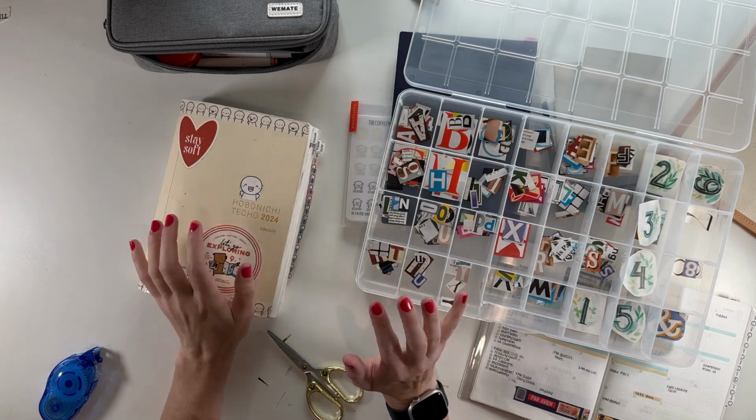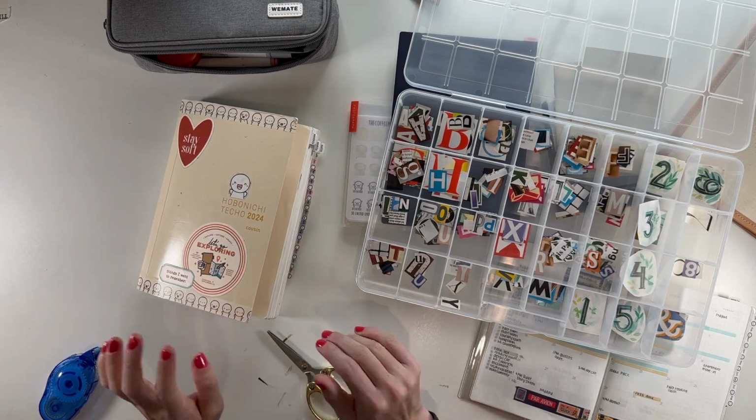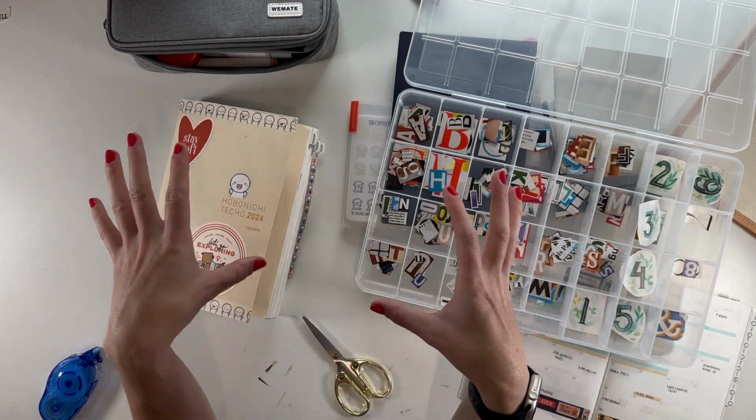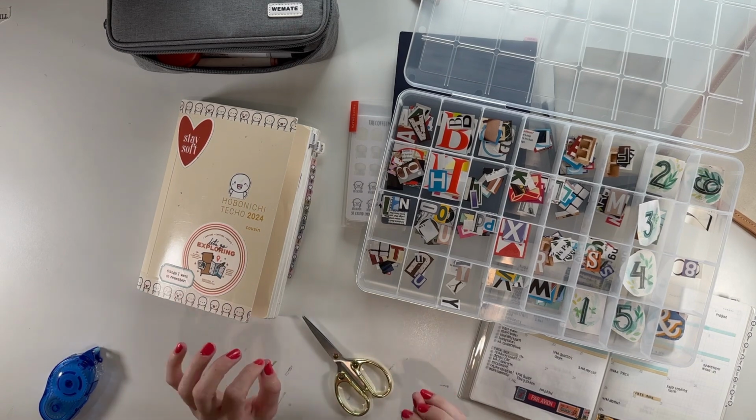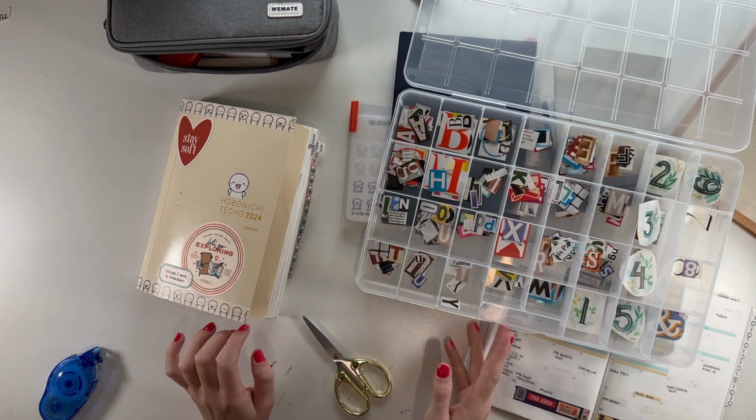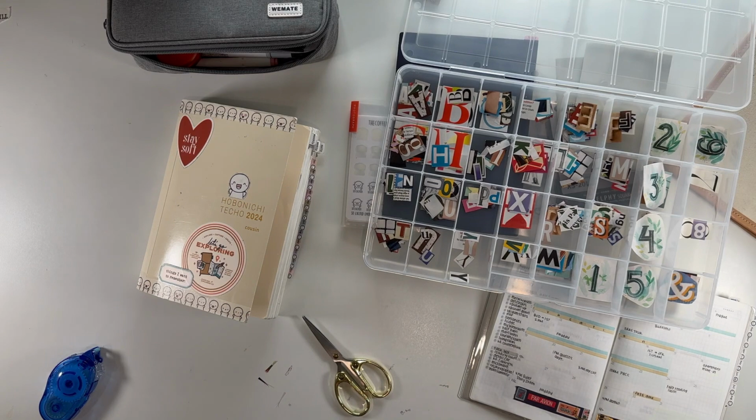Okay, before I head to Vienna, I am sitting at my craft desk getting ready. I packed all of my supplies up and I shared all that in my Berlin vlog because that was the first stop in my European vacation. But right now I'm just going to set up my pages for Vienna.